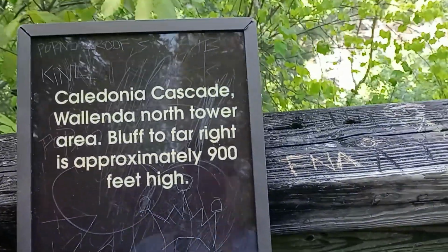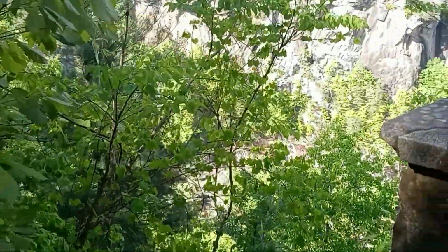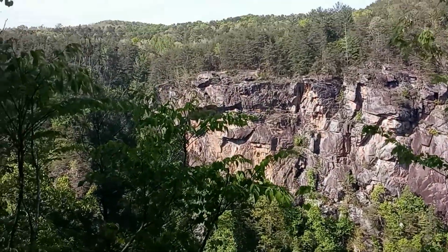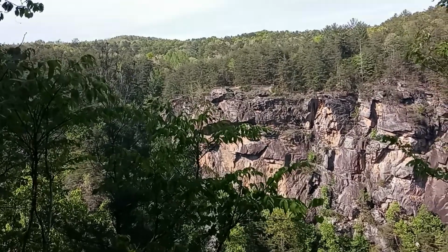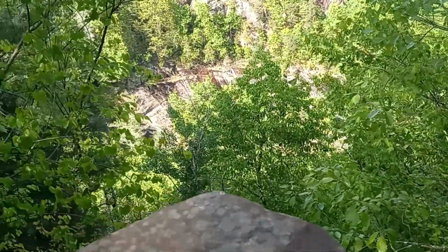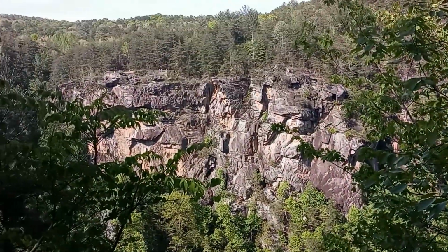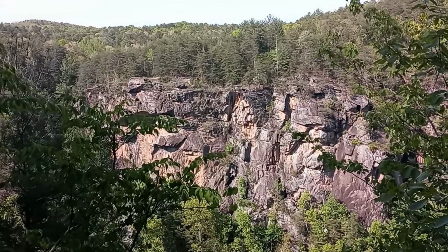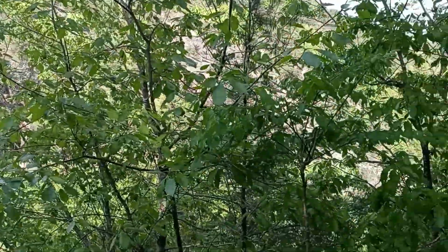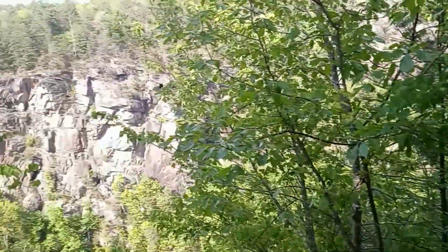Okay, we are now at the North Tower area where Karl Wallenda made his journey all the way across to the other side where those people are on a tightrope. Unbelievable. 1970s. It's just unbelievable that he would go out there. It's got to be a quarter of a mile across there. Plus, he did two handstands. Well, that takes guts. All right. I think we're done. We did the whole park.